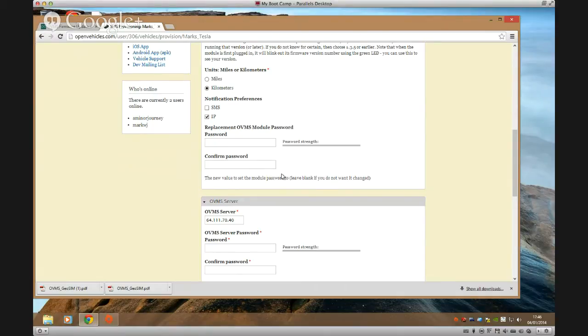Now, if you are using a data SIM and you don't want to get the SMS messages, then obviously you can leave it like that, IP. Or if you want to have SMS and internet, then you can use SMS IP. I guess it depends whether you're going to be using this system with a smartphone or not.